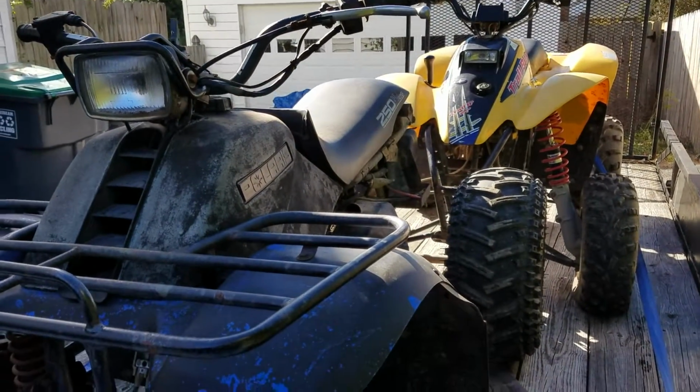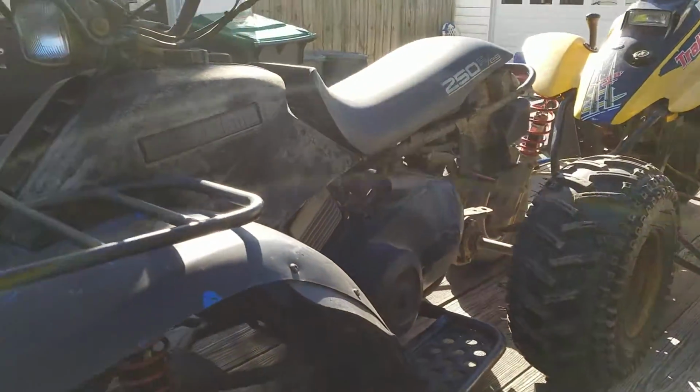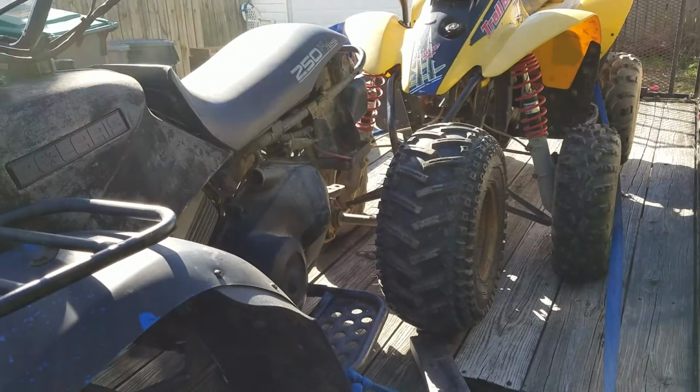Alright, BigjermsGarage here. We are looking at two four-wheelers that I just purchased. I haven't bought anything in a while. Actually, it's the first time I've used my trailer, probably in 3 months or so.